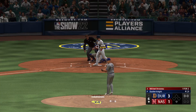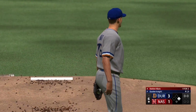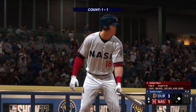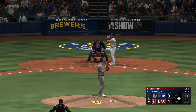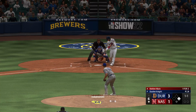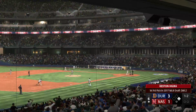Good plate appearance there. Able to take the walk. So here's the cleanup hitter, Keston Hira. Runner at first with no outs here. Now these guys are definitely looking for a big swing of the bat right here. Try to close that gap. But at the very least, if you could find a way to manufacture that run from first, it feels like it's really important to getting back into this ballgame.